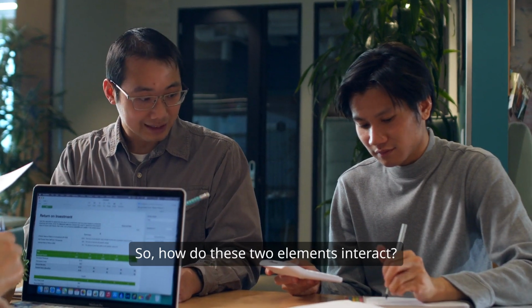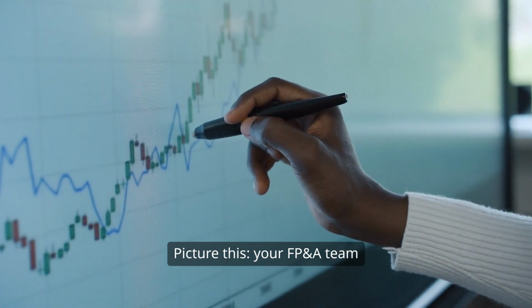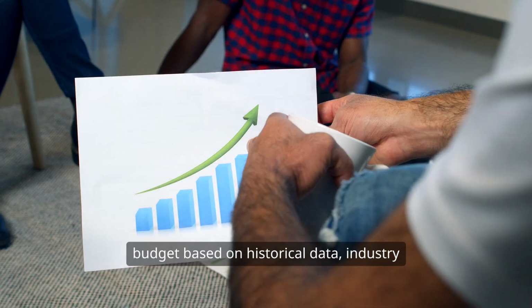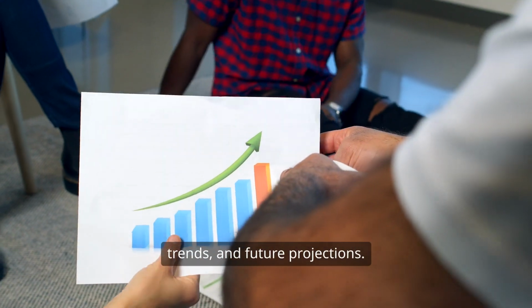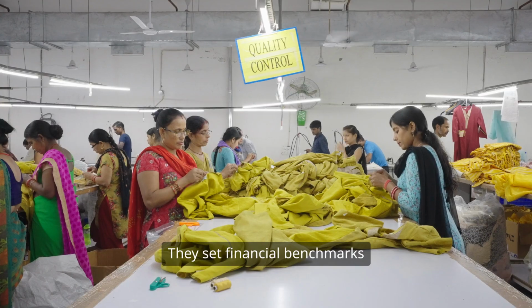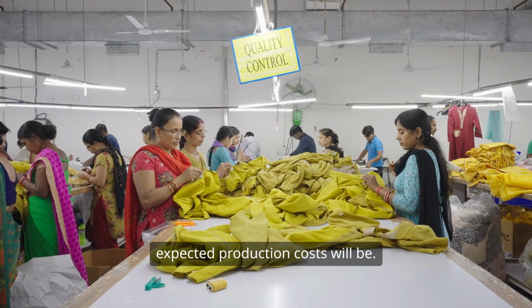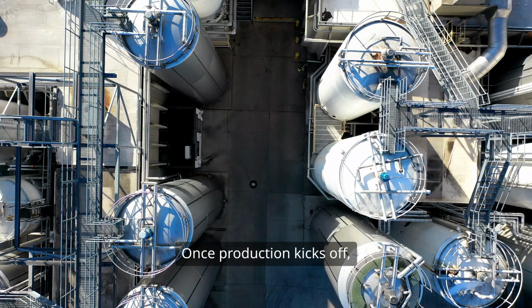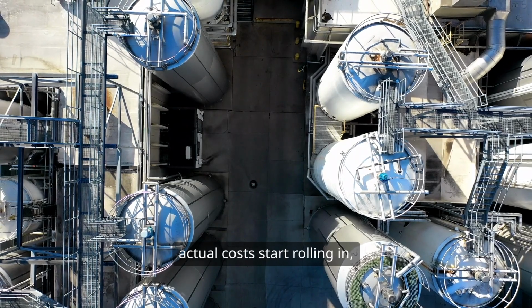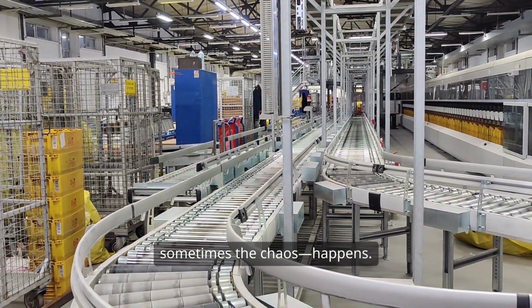So, how do these two elements interact? Picture this. Your FP&A team is tasked with creating a budget based on historical data, industry trends, and future projections. They set financial benchmarks that help you understand what your expected production costs will be. But here's where it gets interesting. Once production kicks off, actual costs start rolling in, and that's when the magic, or sometimes the chaos, happens.